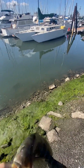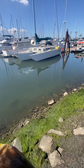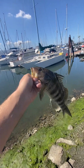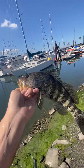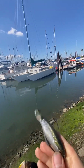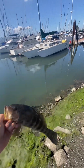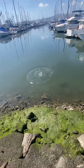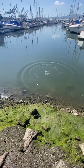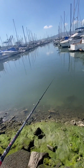Nice one. These guys got some teeth over here. They are crushing on that. This one's heavy. It's a little fat guy. For sure. That sudden impact. Swim bait. Nice. At all whatsoever over here, which is nice.